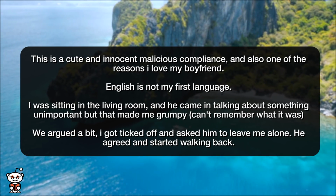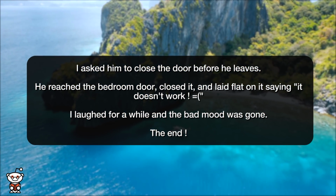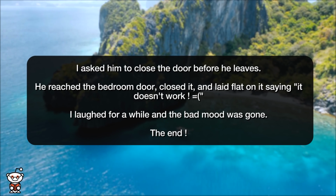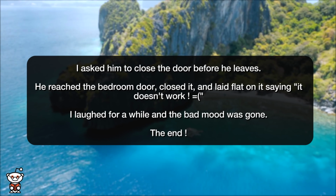He agreed and started walking back. I asked him to close the door before he leaves. He reached the bedroom door, closed it, and laid flat on it saying, "It doesn't work." I laughed for a while and the bad mood was gone.